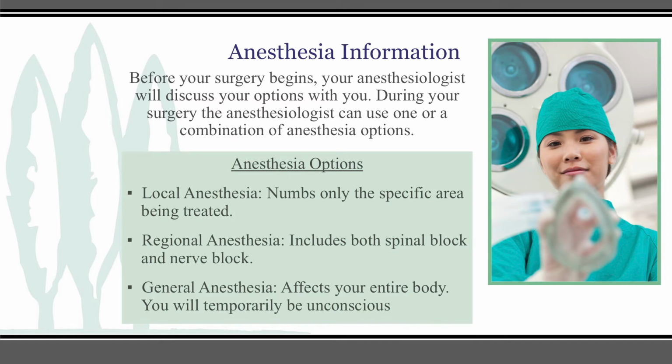A regional block includes a spinal anesthetic or a nerve block of a particular limb. A spinal block will numb you from the waist down, so you cannot feel the surgical area. You may also have a light general anesthetic to accompany that, so that you are not aware of anything else going on in the room. Your surgeon will apply local anesthesia at the surgical site. You and your surgeon and anesthesiologist will decide together which anesthesia technique would be the safest for you during your surgery.